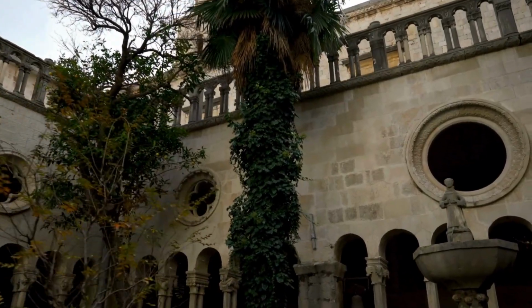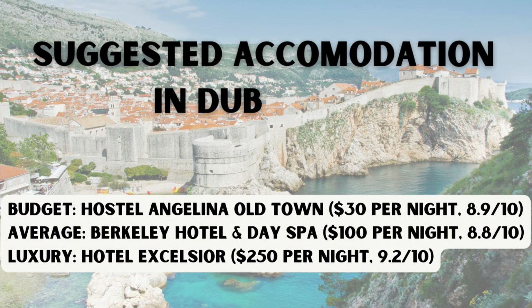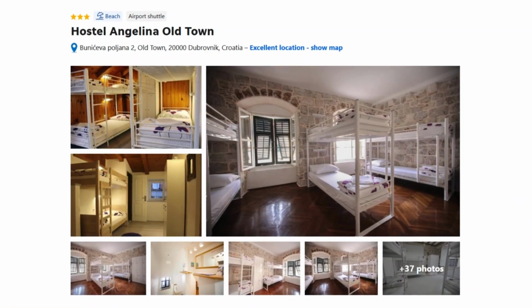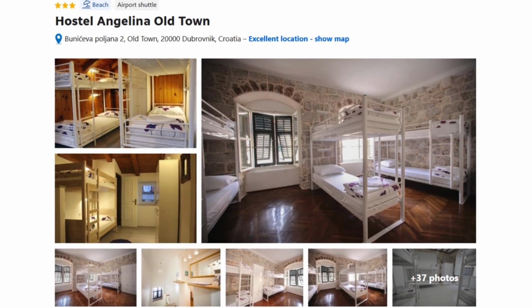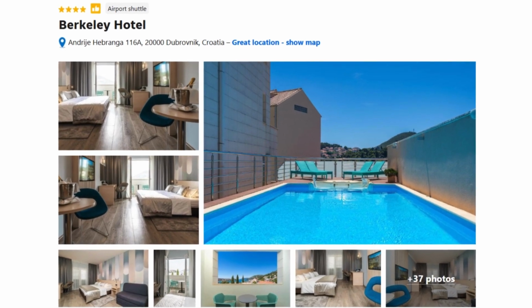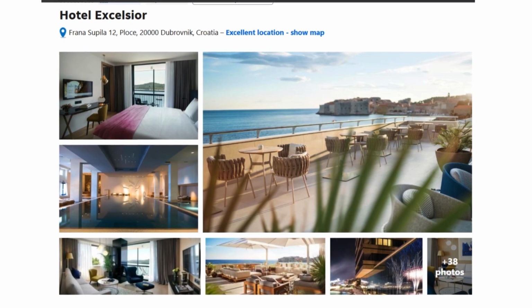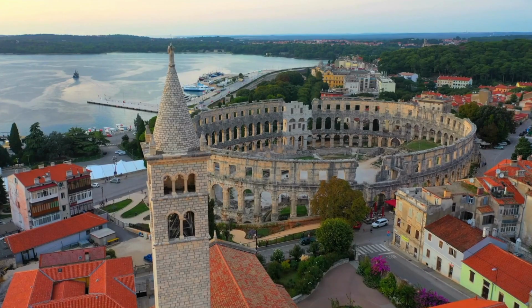Let's look at a few options for accommodation. For budget travelers, we recommend Hostel Angelina Old Town, which is around $30 per night and has a great rating of 8.9 out of 10. If you're looking for something in mid-range, check out the Berkeley Hotel and Day Spa at approximately $100 per night, rated 8.8 out of 10. For those seeking luxury, the Hotel Excelsior is a top choice at $250 per night, with an excellent rating of 9.2 out of 10.